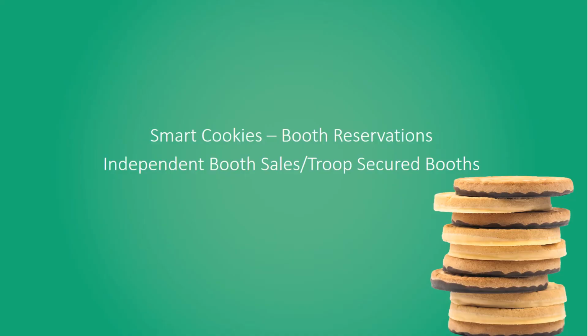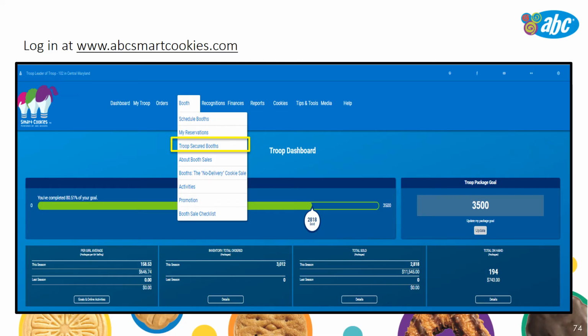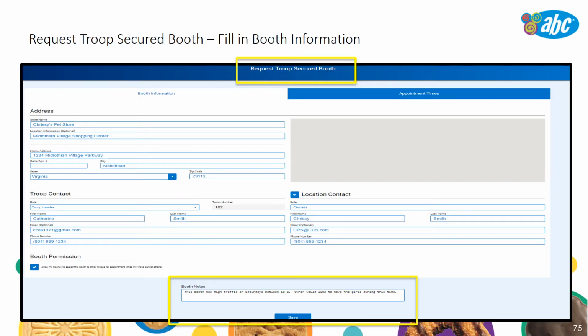How to enter an independent troop secured booth sale. In Smart Cookies, under the Booth tab, click on Troop Secured Booth. An independent troop secured booth form should be completed by the store or business manager. Using the form, complete the information requested in the booth information section. New this year, you will not need to submit the independent troop secured booth form to council. Please keep for your troop records.